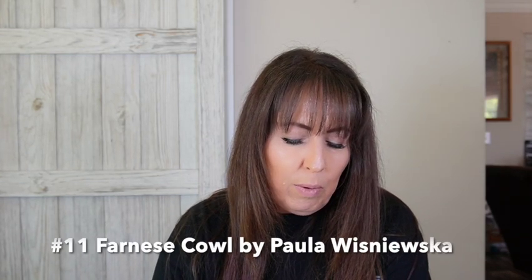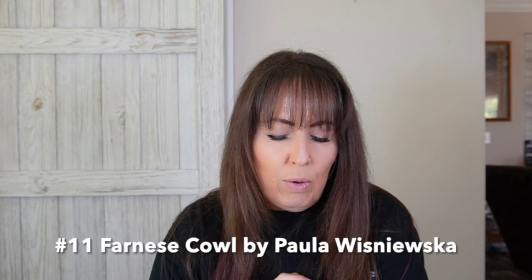All right, number 11 is Farnese Cowl by Paula. It sounds like Wisniewska. I will put it below. It's an $8 pattern on Ravelry. It's a knitted pattern using worsted weight yarn. It calls for 295 to 405 yards. There are 2 sizes. It's inspired by Farnese Gardens in Rome, and it's a lace pattern.